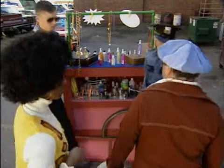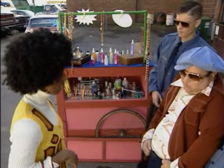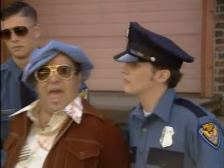I knew I smelled a rat. You can make them all in there, can't you? CK2, Succession, Charlie Horse, PU. Your fake knockoff colognes really stink. If you want to smell like roses, keep your nose clean. Oh, Citronella. Hey!